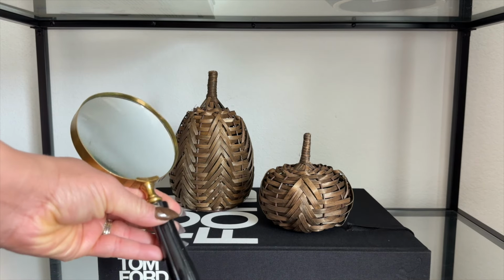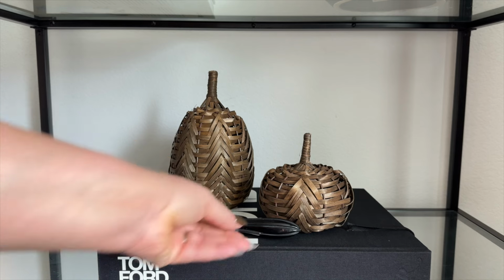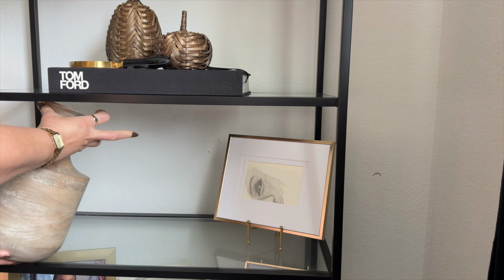I'm going to add in this decorative magnifying glass that's black and brass, and I'm just going to place it right here in front of the pumpkins.